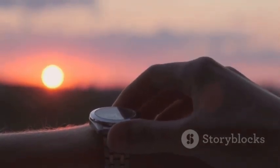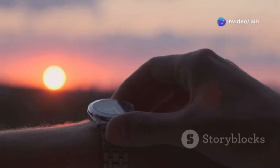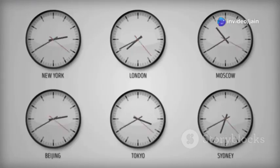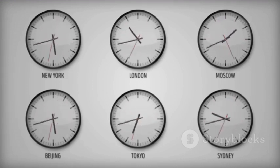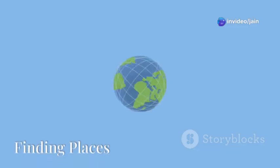When you cross the international dateline, you either gain or lose a day depending on the direction of travel. Longitude helps us understand time zones and how time is calculated around the world. Each time zone represents a 15-degree segment of longitude, corresponding to 1 hour of the 24-hour day. This system allows for a standardized way to keep time globally.